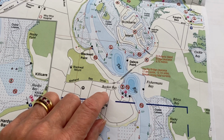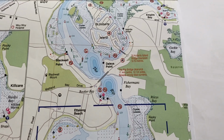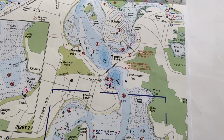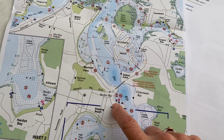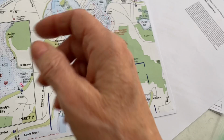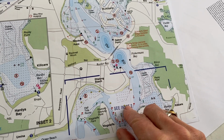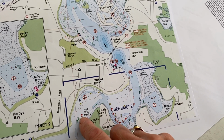Aurora was brought to Booker Bay, where the coastal marina carried out all of the work that we needed done, and items were purchased, such as flares, which we couldn't buy online. It was from here that we then needed to sail out into the ocean.